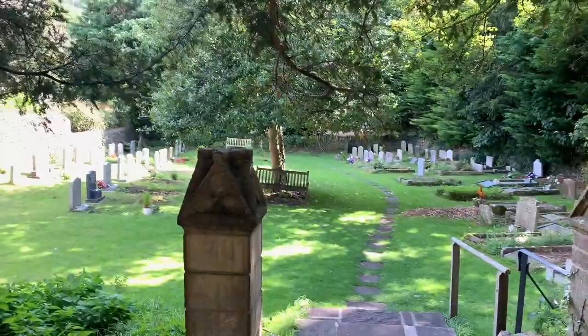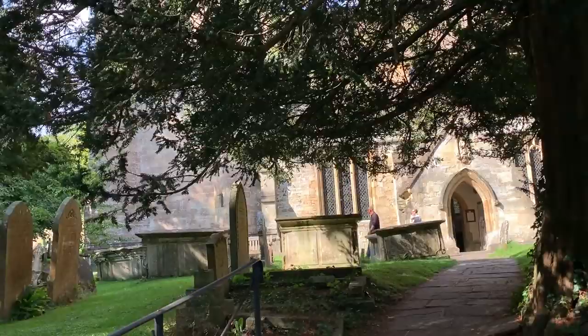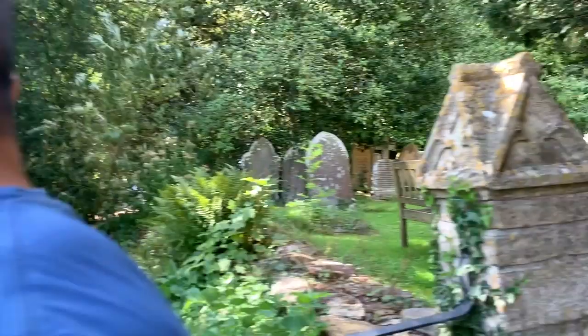This is so well maintained, isn't it? This is a new one. See, there's a new one. There's a beautiful church back there. I don't think we should film inside the church, just out of respect. This is lovely. Watch the step.